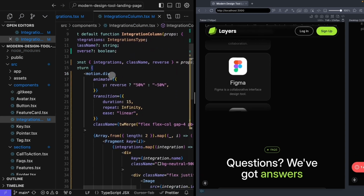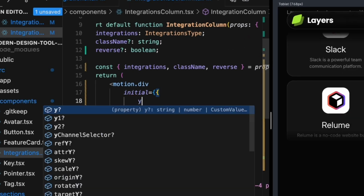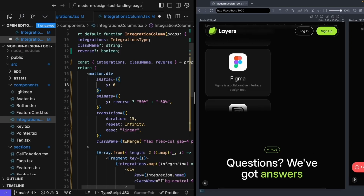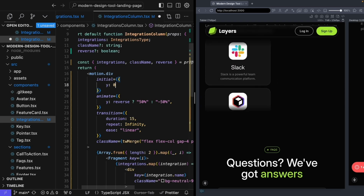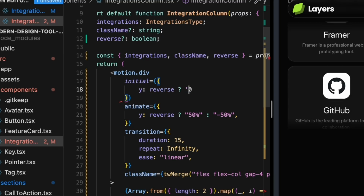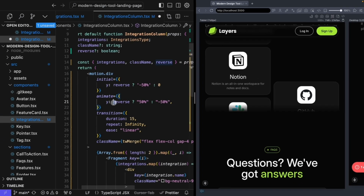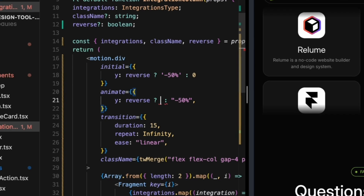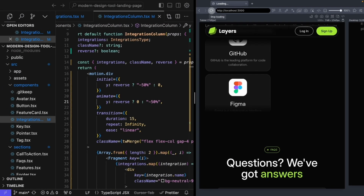So what we need to do is we need to add an initial value. So initially, we want the y value to be 0 normally, but if this is a reversed one, we're going to actually want this to start from negative 50 and go to 0 instead of the normal starting from 0 and going to negative 50. So I'm going to say reverse. If that's true, we're going to want this to be negative 50%. And if it's not true, we can start at 0. And then for down here, we can say that if it's reversed, we're actually just going to 0. So we're going to go from negative 50% to 0. And if it's false, we're going to go the opposite direction. So let's go ahead and refresh this now and see if this works.